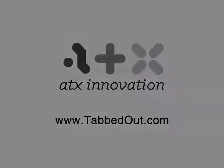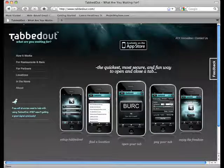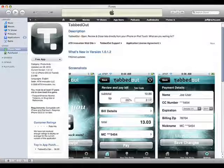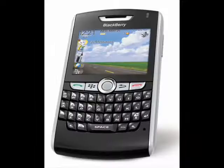The following video sequence shows how a patron opens, reviews, and pays his tab with TabbedOut. TabbedOut is a free download available on the iTunes App Store. It's currently only supported on the iPhone platform. However, we have upcoming releases for both Android and BlackBerry.